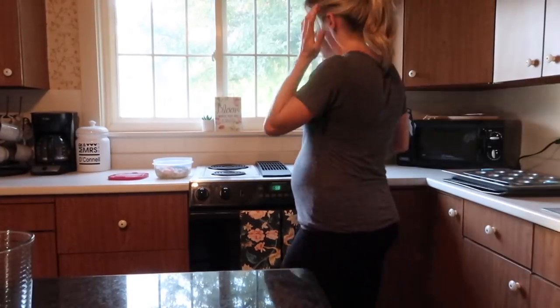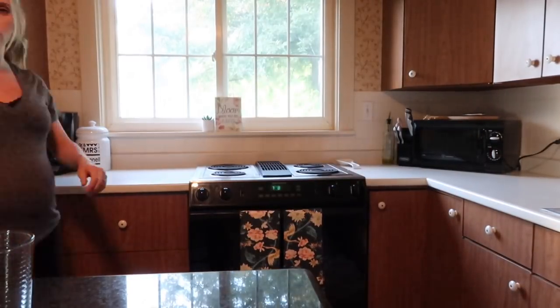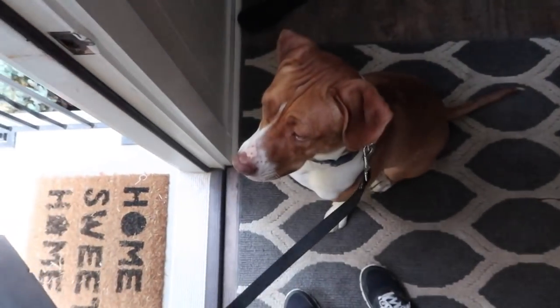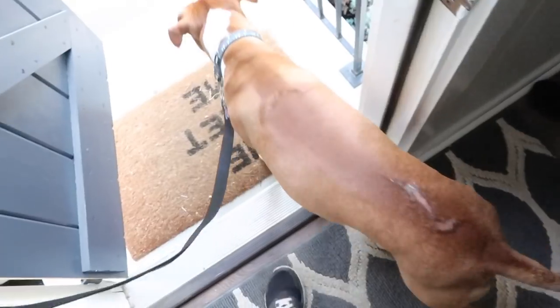And then I'm just cleaning up. I like to clean up right after dinner, that way I don't have to worry about it the rest of the night. So I'm just cleaning up, and then we almost always go for a walk when the weather's nice. And we have worked really hard at training Braxton to sit while we open the door, and he knows to wait until he has permission to step outside.